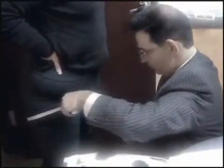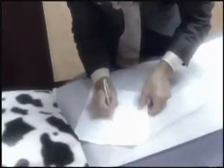I would like to get to a point where my curves are natural, where I feel more at home in my body. When it comes to looks, nobody's perfect, and almost everyone has at least one feature they'd like to fix. All my life, I've had these fat deposits underneath my eyelids.